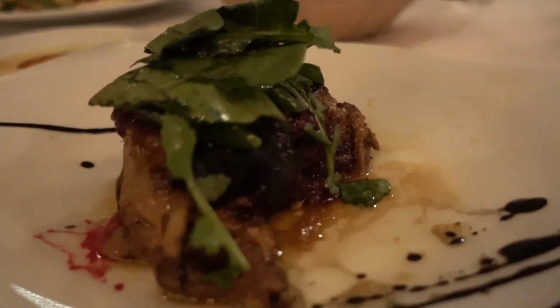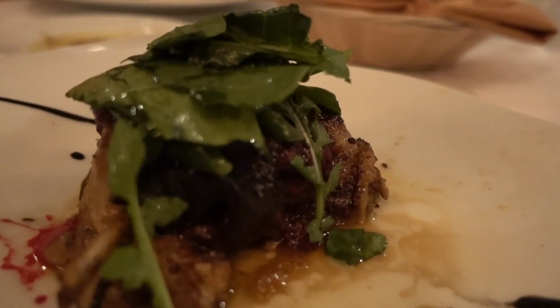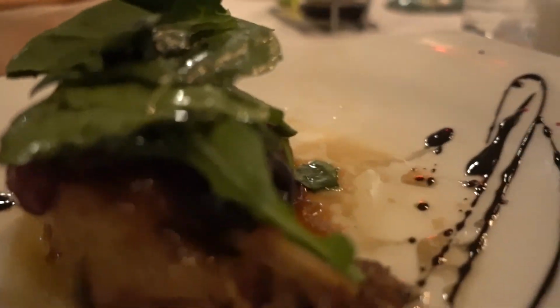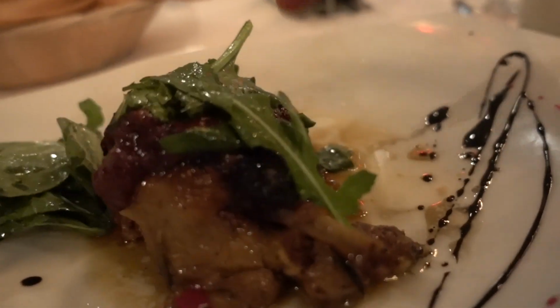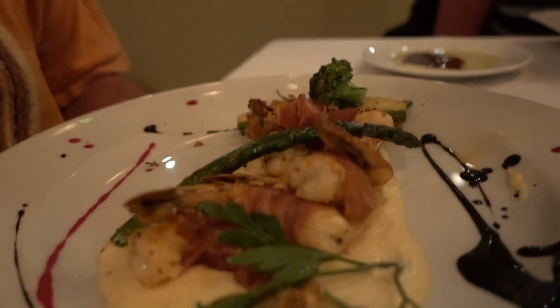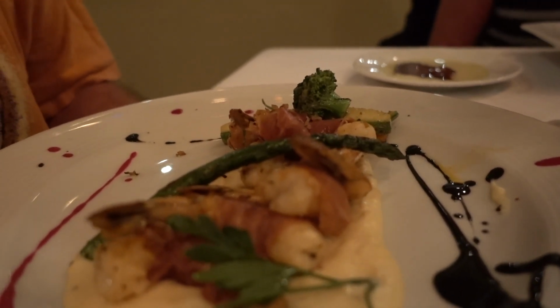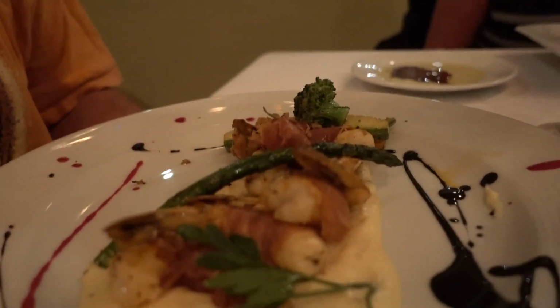So this is my duck. The presentation is lacking. Very. It's just drenched with leaves and stuff. And I don't know what's on top of that, but yeah, we'll see. The presentation on the shrimp is barely better, but hopefully it tastes better than it looks. I say. Yeah. So let's try it.